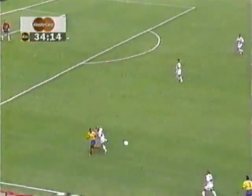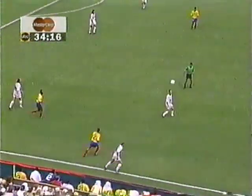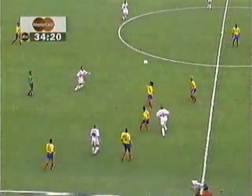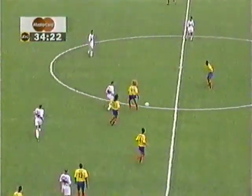Manuel Fernández, number 4, sends it down to the near side, and the United States, Mike Burns, Rincon, and Wynalda wins the header there. And there's Valderrama, number 10.